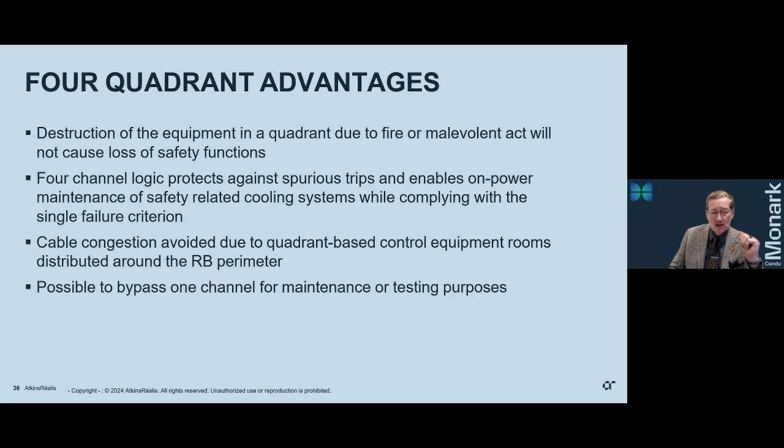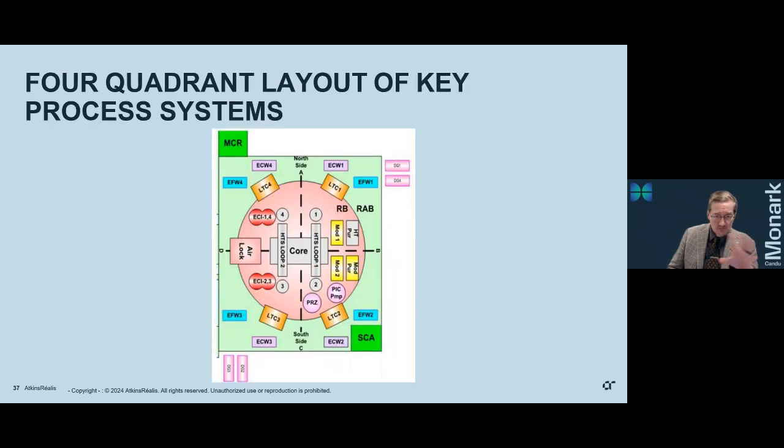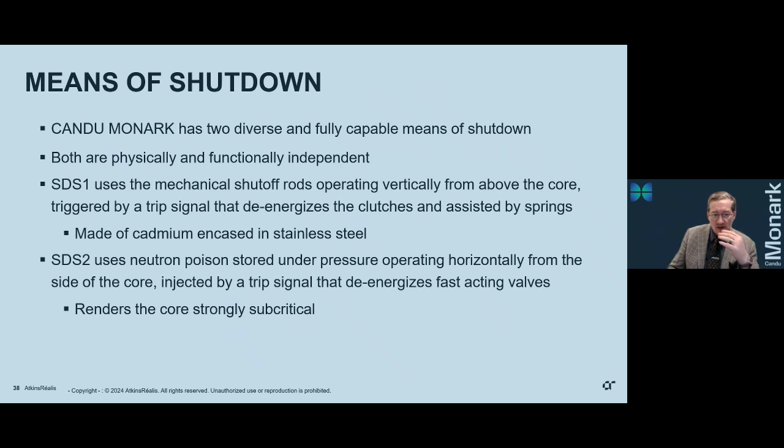This is a little schematic of what that sort of looks like and how things are laid out outside of the reactor building. Of course, inside the reactor building, it's not 4 quadrants because you're inside the reactor building. Most of the systems inside the reactor building are singular systems, like the emergency core cooling system, ECI, I should say, or the shutdown systems. Next, please. Won't say anything about shutdown systems because CANDU Monark is a CANDU. Next, please.